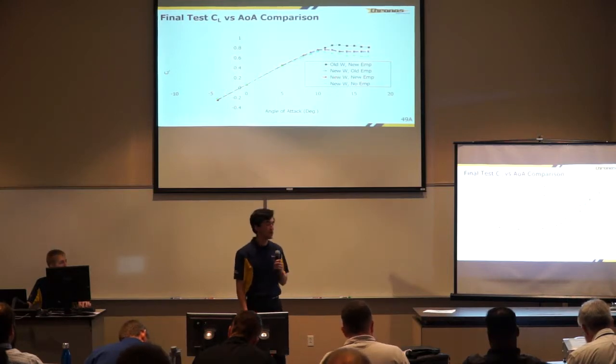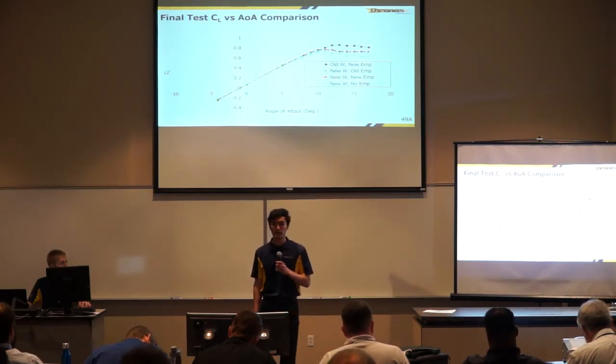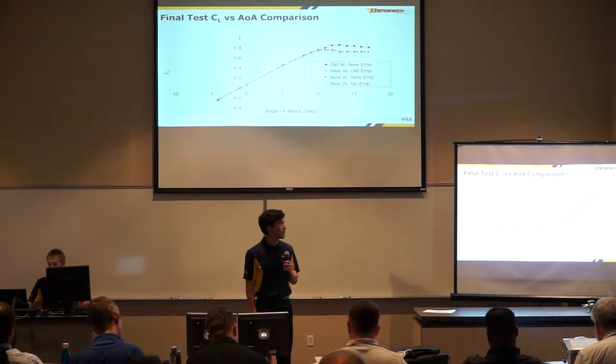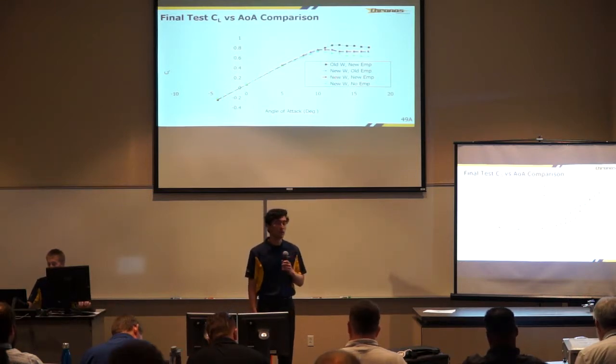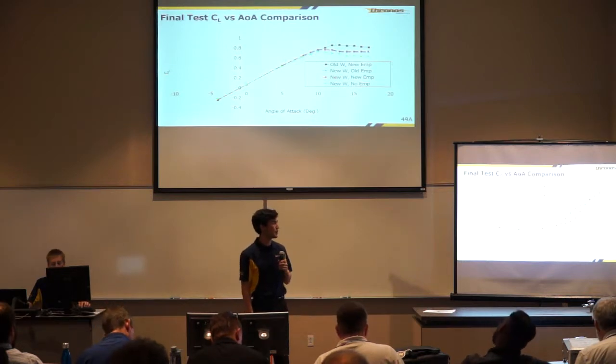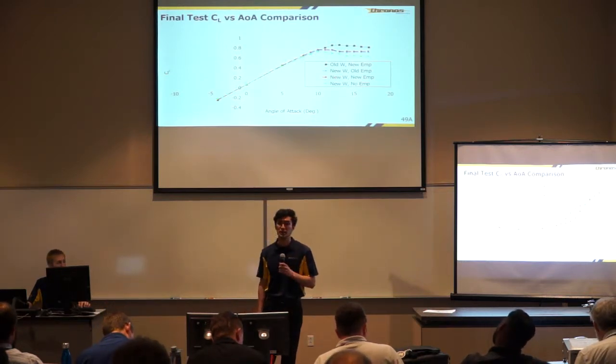On the secondary screen is plotted the coefficient of drag against the angle of attack. Again, all four configurations share very similar characteristics, with the slight exception of the old wing, new empennage configuration, straying slightly from the other three configurations between 10 and 14 degrees angle of attack.